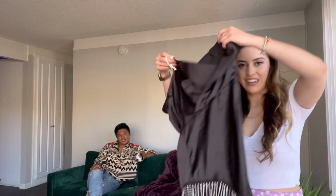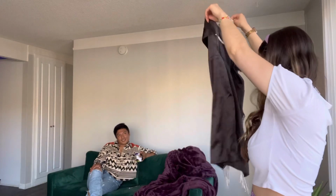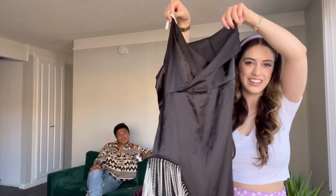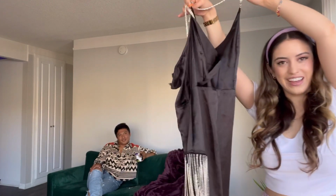So this is definitely like a night on the town. Ooh, I just pulled the little strap off, but look at that. I have it twisted. But yes, the cut's so cute. It has little rhinestones. That's very fun. Love that.